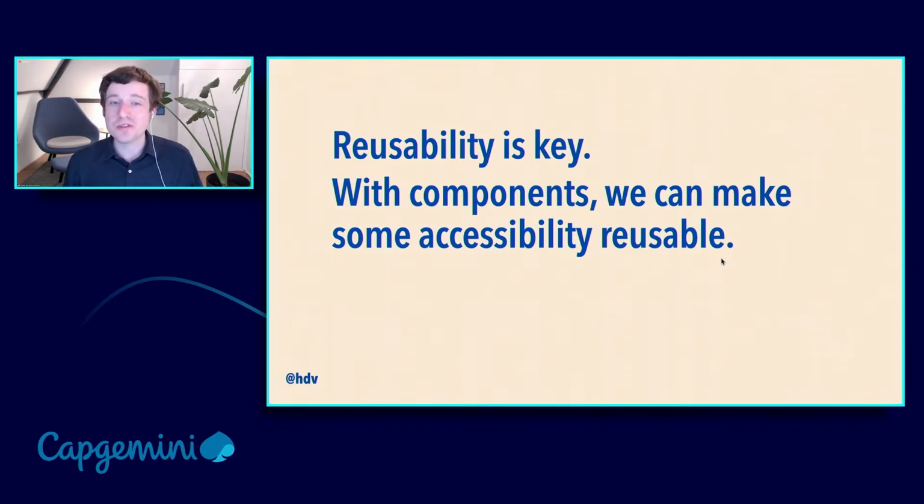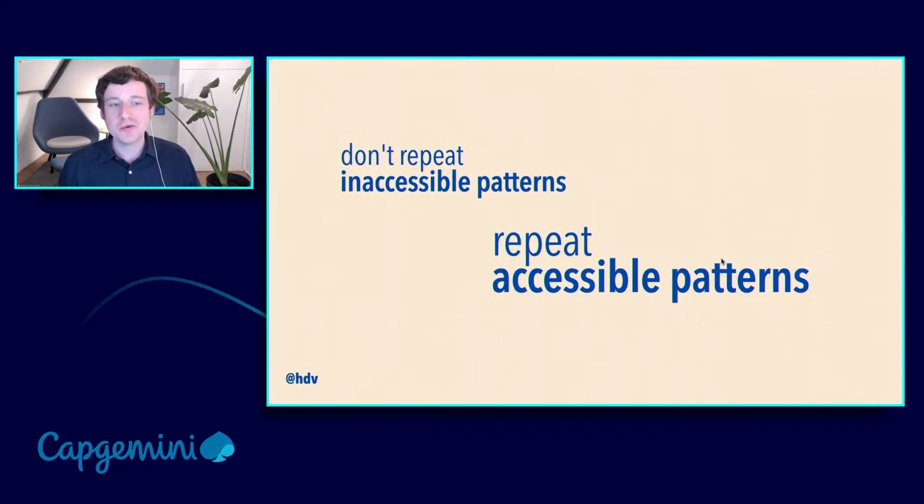But with this power comes responsibility as well, because if we can reuse accessible patterns, at the same time we could also repeat inaccessible patterns. It's whether we've made the effort to make sure that our patterns are accessible, right? So if we don't do the accessibility work, we risk that our inaccessibility gets propagated. If we do the accessibility work, we get accessibility for free in lots of places because we are repeating that accessibility. That's really good to have.